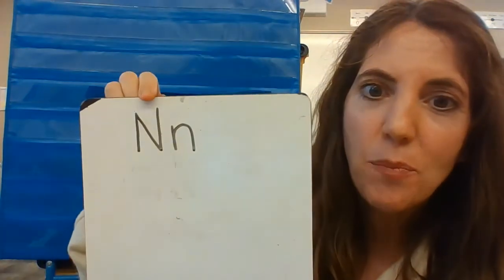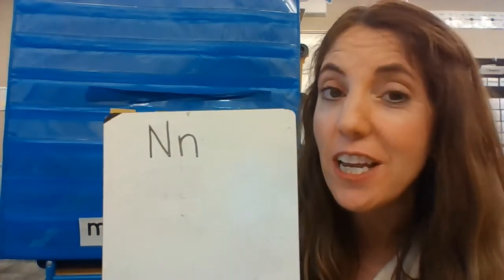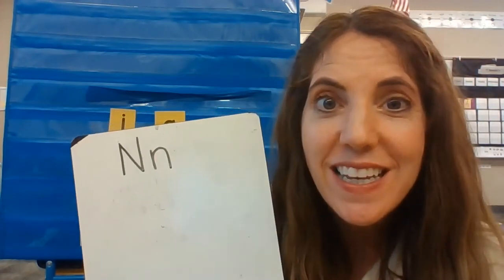And I bet if you look around your classroom right now, you can probably find the letter N. You might see an uppercase N or a lowercase n. Look around, and if you see one, make the N sound.